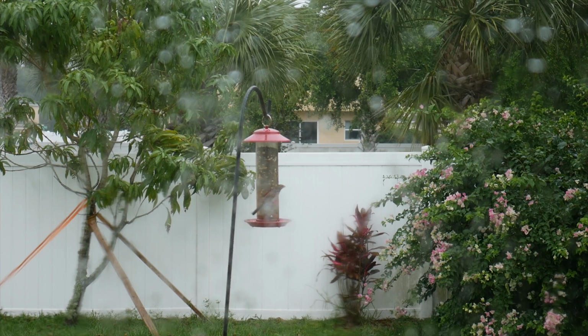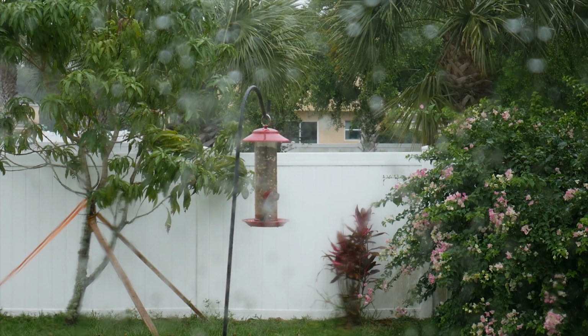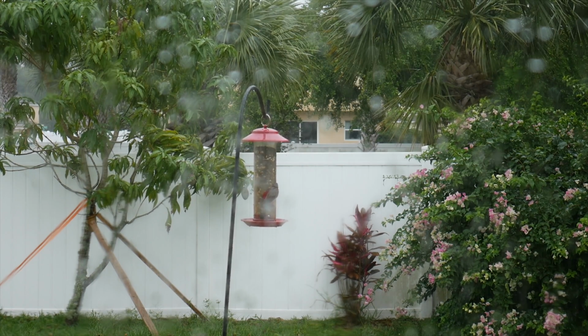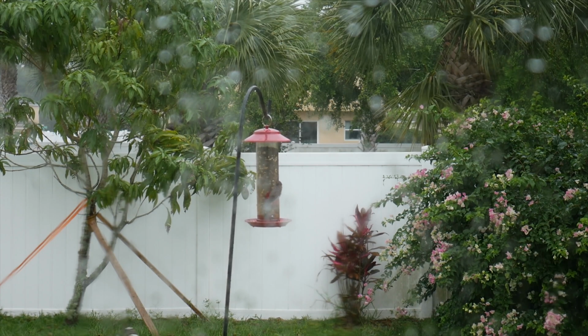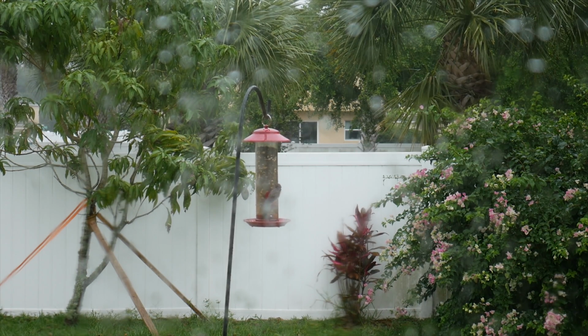So we have some rain that started. It's been raining quite a bit these last couple weeks, but you can see here that it doesn't really bother the birds too much. They're still going to come to the feeders and get some food even when there's heavy downpours. So it's nice, a nice rainy day. You can just take a look in the backyard and watch the birds, and they'll eat and fly around.